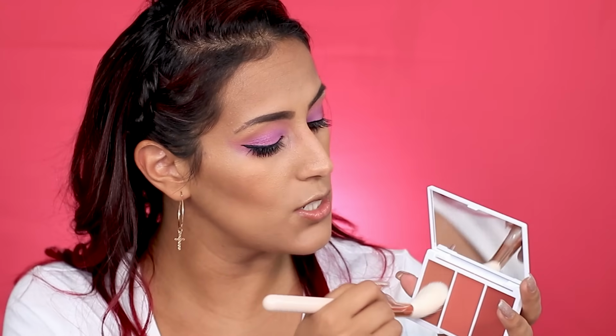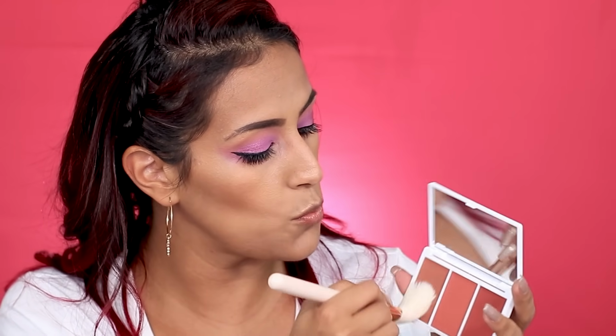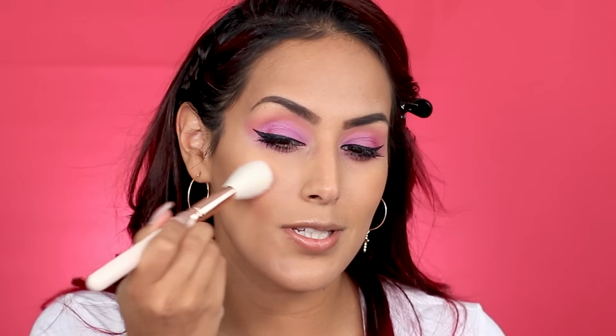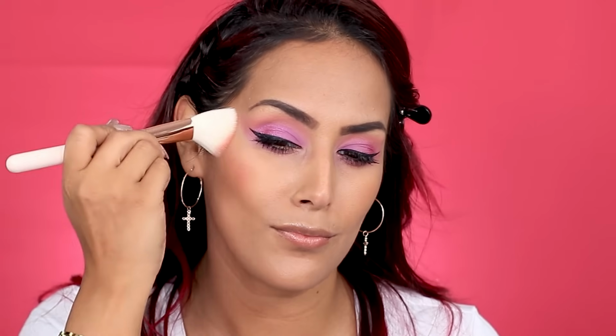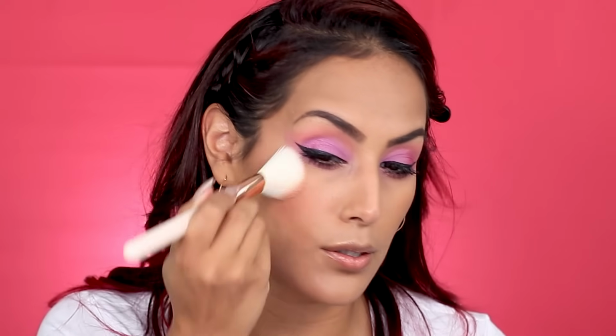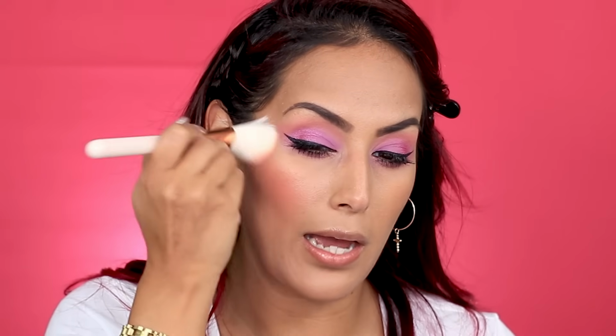So what do I wanna do? I don't know how pigmented these are, so we're gonna tap into this one. See, it picks up just a little bit, and this one. And then I'm just going to tap it into place. See, so it's pretty, it's blending, it's subtle, but you could always go in and pack it on. Here's me facing forward so you can notice the difference.